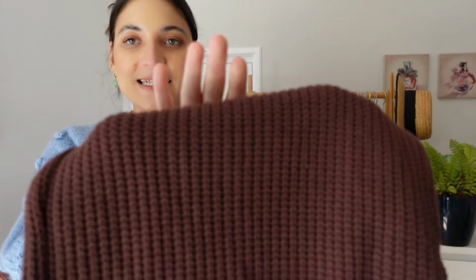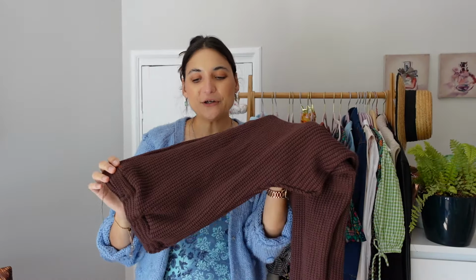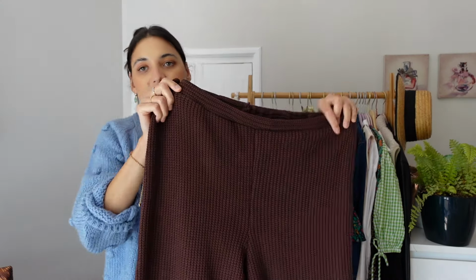Now this is part of a two-piece co-ord that I haven't quite finished just yet. I found this gorgeous knit fabric, but it kind of gives the appearance of a chunky knit. So I really wanted to make a jumper and matching trousers. Now the jumper is cut out, but I haven't actually made the jumper yet. And these are the trousers.